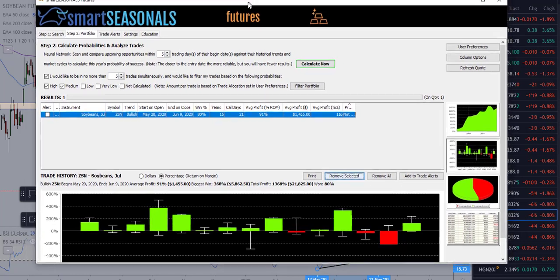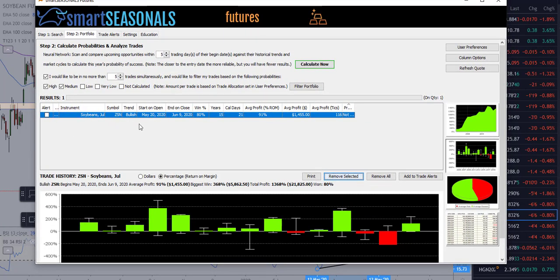is seasonals. From a seasonal basis, as I mentioned earlier, we're coming into a period where we may start to look to go long. So we have a very high probability seasonal trade starting around May 20th with an end date of around 6/9. So it's about a 20-day calendar trade. It's been profitable 80% of the time over 15 years. Average profit has been about $1,500 or 30 cents. Each penny in soybeans is worth $50. So we're looking at a potential average gain or move of about 30 cents.